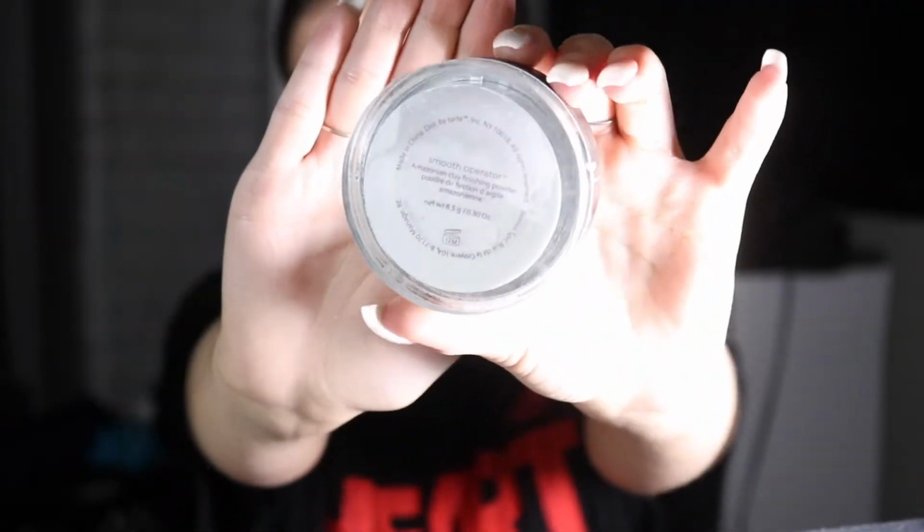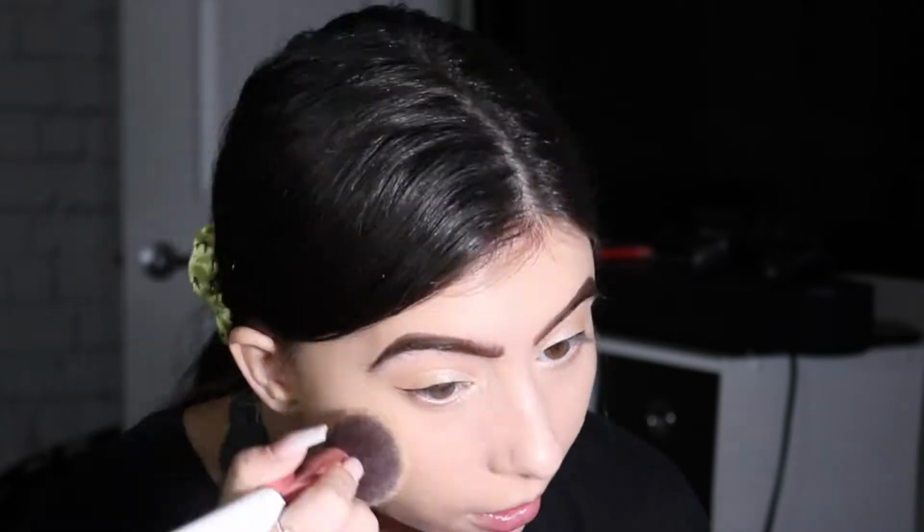Now I'm going in with my Tarte Smooth Operator powder, which is my favorite powder, guys. I have never found a powder that has not broke me out besides this one, so I highly recommend it if you have sensitive skin.